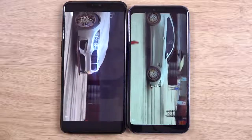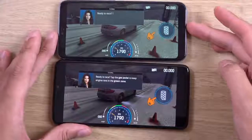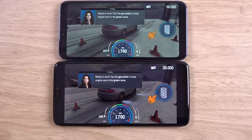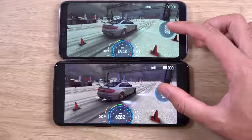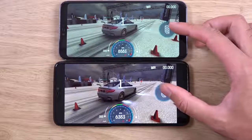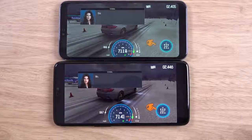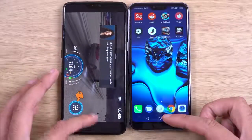You can see here, look at that screen difference. I can definitely see a big difference here. Huawei definitely needs to go with OLED, I think, to keep up with the competition. But it's not a bad display, it just looks very kind of bluish in comparison to the OnePlus 6 here. So something to bear in mind. Let's try another one.